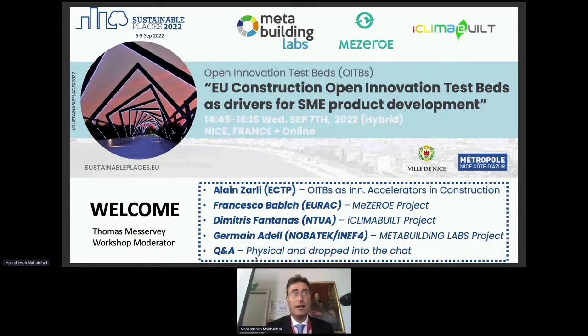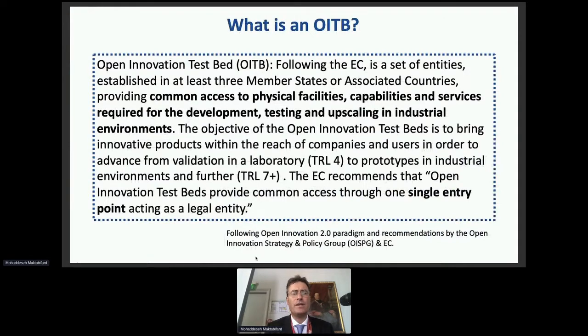So what is an open innovation testbed? This is the definition provided by the European Commission. This is not our interpretation. It's a set of entities established in three member states, providing common access to physical facilities, capabilities, and services required for the development, testing, and upscaling in industrial environments. The objective is to bring innovative products within the reach of companies and users in order to advance from validation in the laboratory environment, TRL4, to prototypes in an industrial environment and further, TRL 7+. And they should be governed by a single entry point.